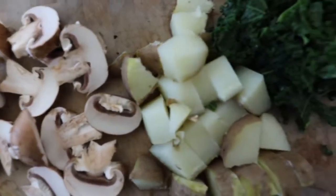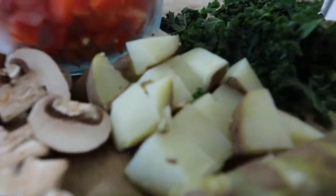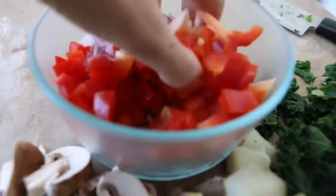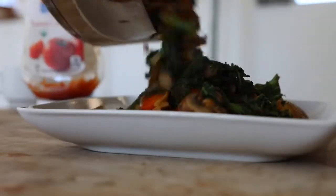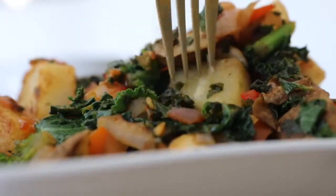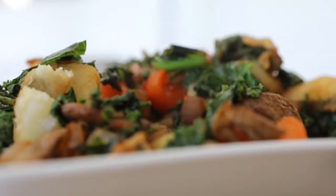For my second breakfast, I basically just took a cup of mushrooms, a cup or 2 of steamed kale, and then a few potatoes, and chopped all that up. Then I added in some red bell pepper and red onion into a saucepan with just a little bit of coconut aminos, and cooked that up until everything was nice and soft. This is a very simple way to get more veggies into your diet. I love having a very veggie heavy meal in the beginning of the day to keep me full and satisfied.